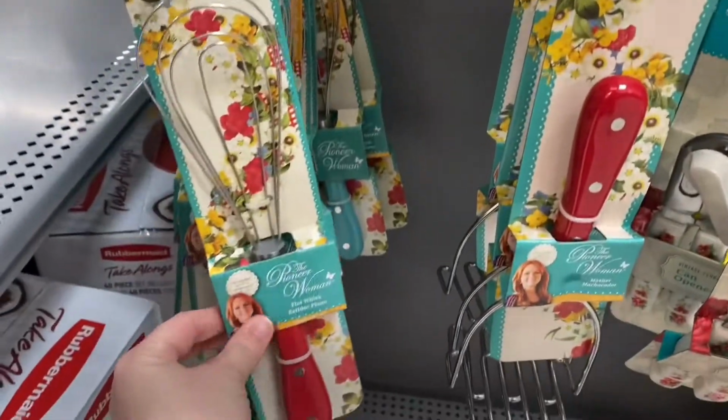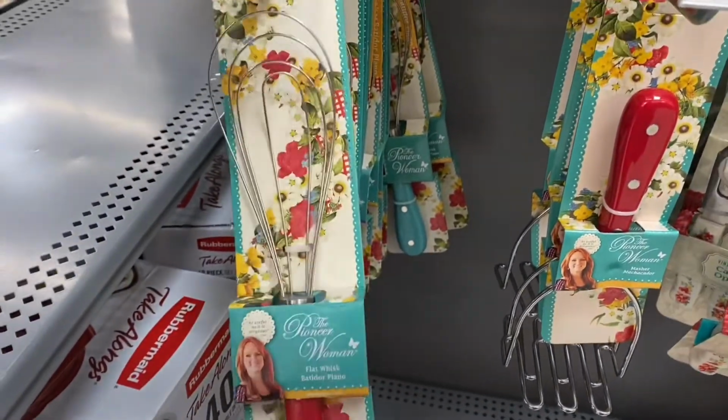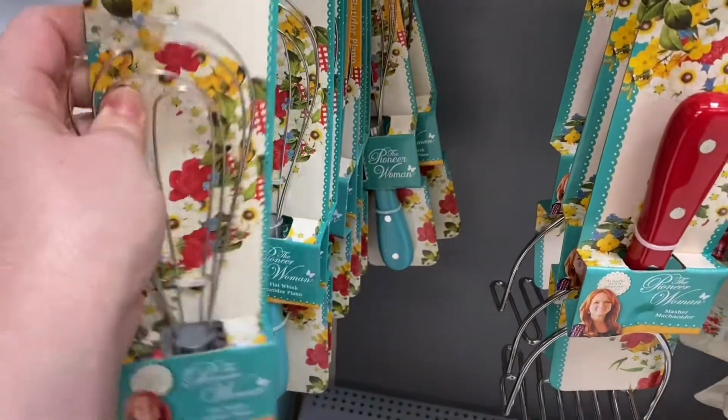And these little flat whisks. Oh, I need some of these. I need one of them actually. These are really good for when you're scrambling eggs. They have red and blue.